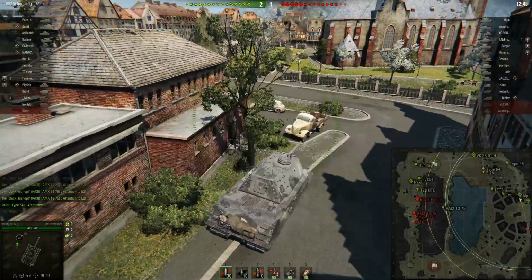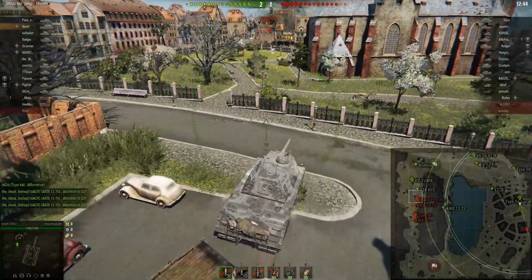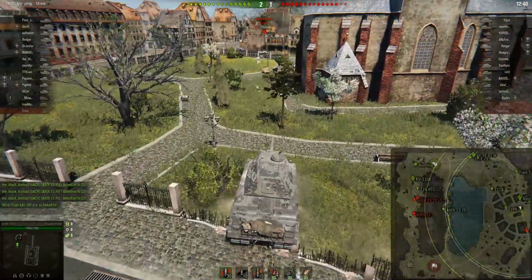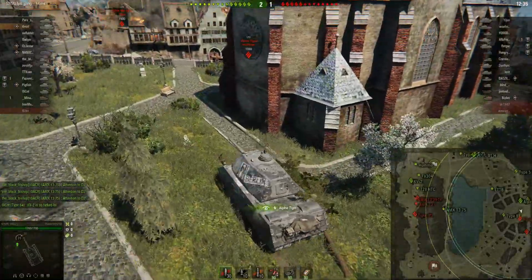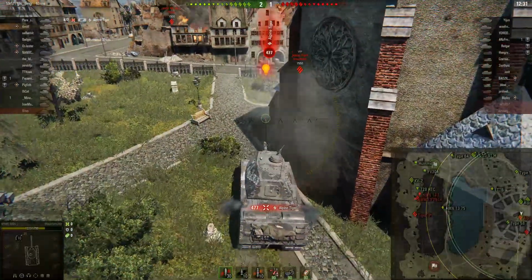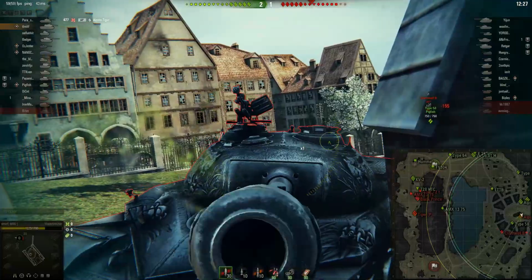On the menu tonight, World of Tanks. Tonight I have a treat for you. A first look at Wargaming's new Tier 8 premium tank, the Mauerbrecher. This new tank is designated the VK-168-01. The history of this tank is theoretical, as it existed only in blueprints according to Wargaming.